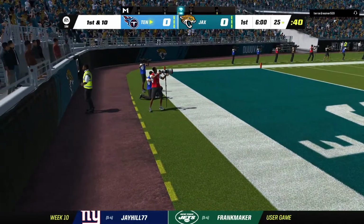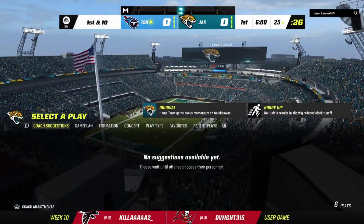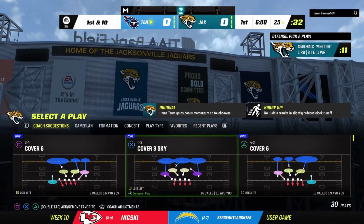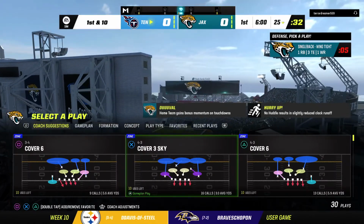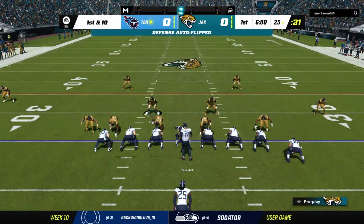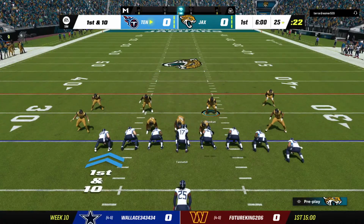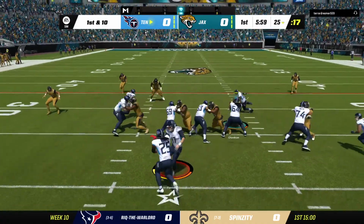And this will not be returnable. It's out of the back of the end zone for a touchback. Coming out with a jumbo package to start the drive. Tannehill with a play fake to Henry.